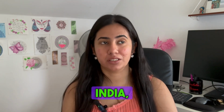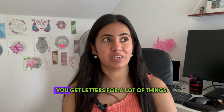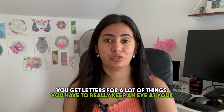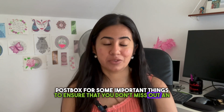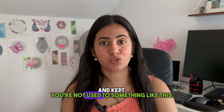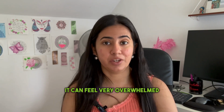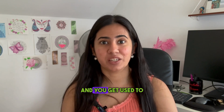If you come from India, in Germany it can feel like there's a lot of paperwork that you have to do. You get letters for a lot of things. You have to really keep an eye on your post box for important things to ensure that you don't miss an important document. Everything needs to be nicely filed and kept. If you're not used to something like this, you can feel very overwhelmed, but again, it's all a question of habit and you get used to it.